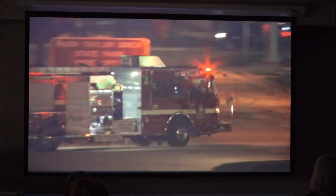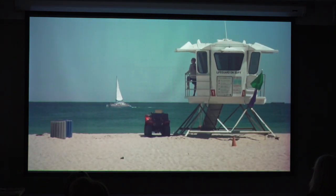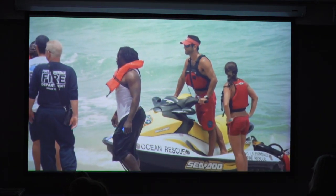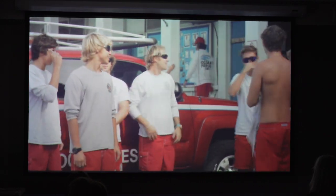As a coastal city, often referred to as the Venice of America, many of the city's rescues revolve around water. In 2004, the Fort Lauderdale Beach Patrol, which was formerly a part of the Parks and Recreation Department, was moved into the Fort Lauderdale Fire Department and officially became the Ocean Rescue Division.